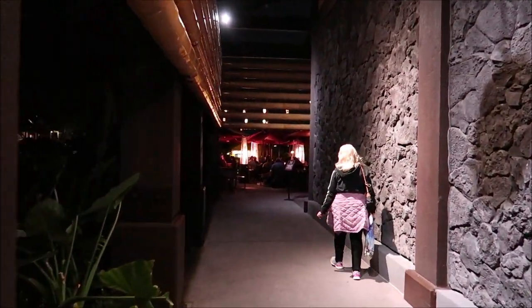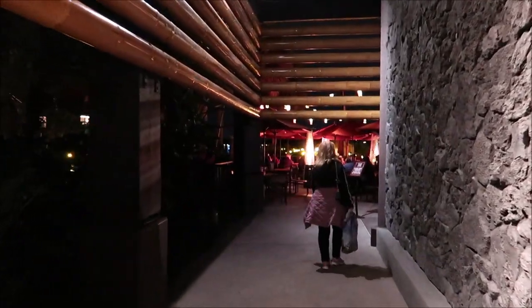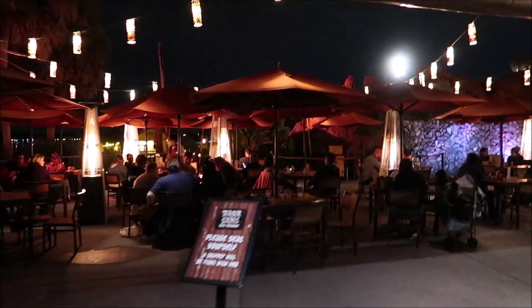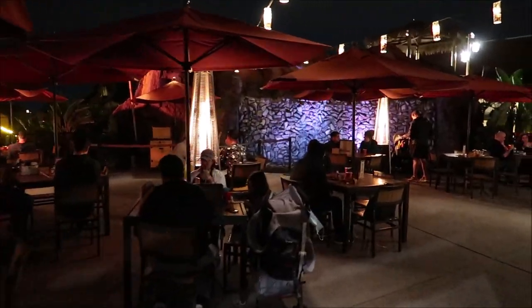So over here is where most people go to watch the fireworks at the beach at Polynesian. I'm gonna show you how many people are over here compared to where we're gonna go, and you're gonna be shocked. Also, look at all the fire torches on the patio here. It is cold enough for the fire though. I think it's in the 50s. So the fire is a nice little touch to keep warm.